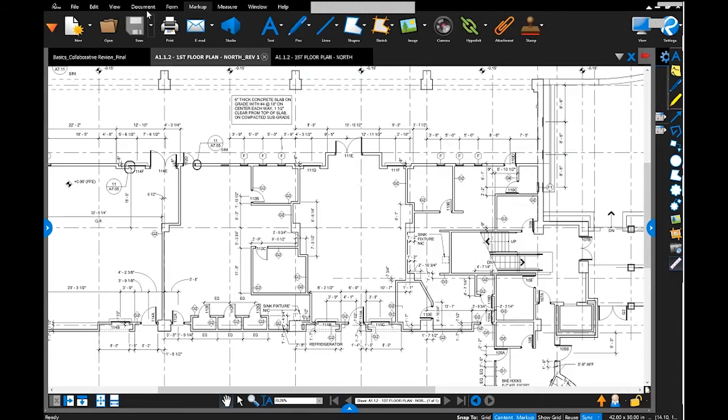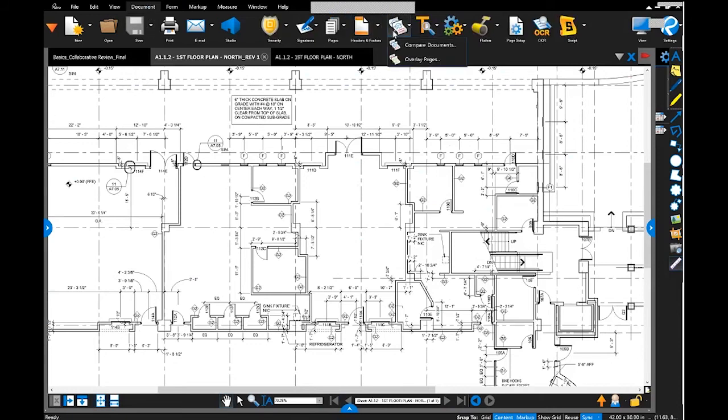If you go to Document, Comparison, and you choose Compare Documents, this is a great feature that will actually compare the two drawings for you and cloud those changes.